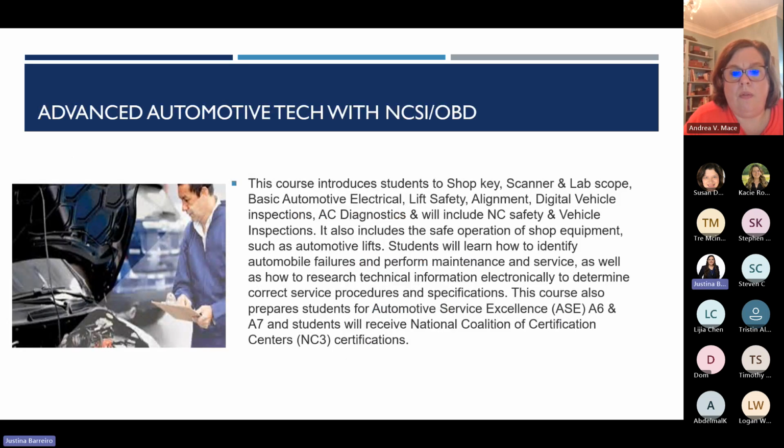We are going to start offering this spring an advanced automotive technician with NCSI and OBD training. With this specific class, students who take the class will obtain 8 credits if they decide to go into curriculum. They'll also get state certified for safety and OBD, but during the class, they'll also get lift safety. They'll get a Hunter alignment certification. They will get AC and diagnostic repair, lift safety, and then they'll also be able to take the ASE 6 and 7 at the end of the course, as well as obtain some NC3 certifications.